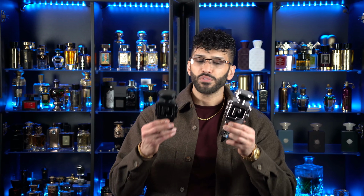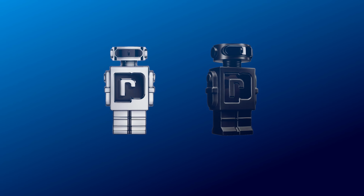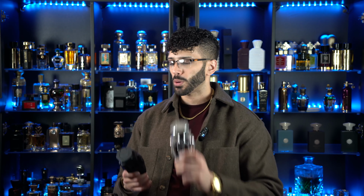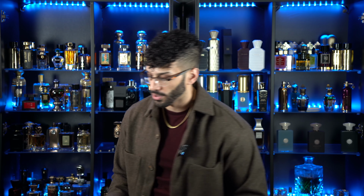It's not bad. This one, however, is a little bit more of a grown-up version, but it doesn't necessarily make it a better fragrance. So what do I think about this, and how does it differ from the original? Aside from those clear differences of the bottles, one is silver and one is matte black, which I actually enjoy. Both of these, to be honest with you. This is a little bit more playful than this. Both of these are pretty playful, let's be real. But the note breakdown is significantly different.